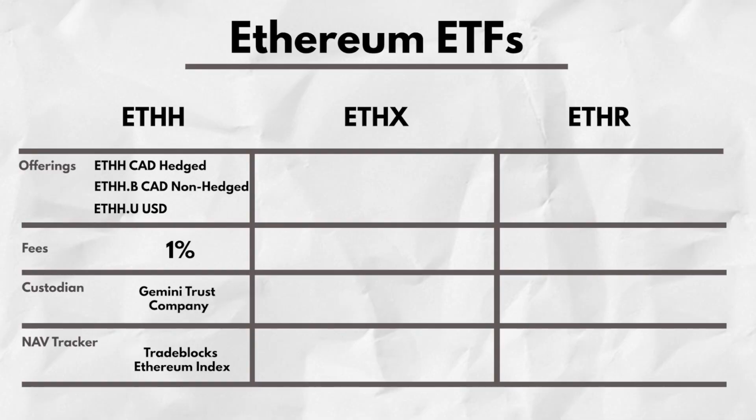They have 3 ETFs that you can choose from. ETHH, which is in Canadian dollars and is hedged, ETHH.B, which is in Canadian dollars and unhedged, and ETHH.U, which is in US dollars. These ETFs have a management fee of 1%, which is the highest of the bunch, and they're custodianed by the Gemini Trust Company.